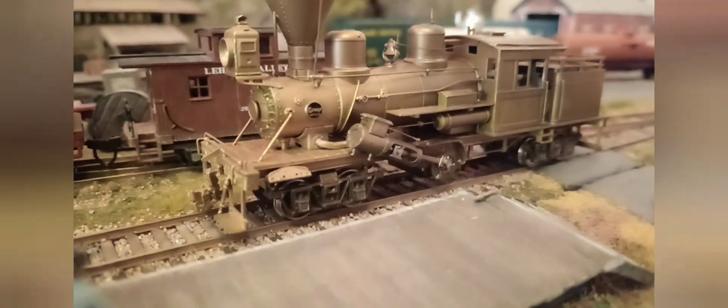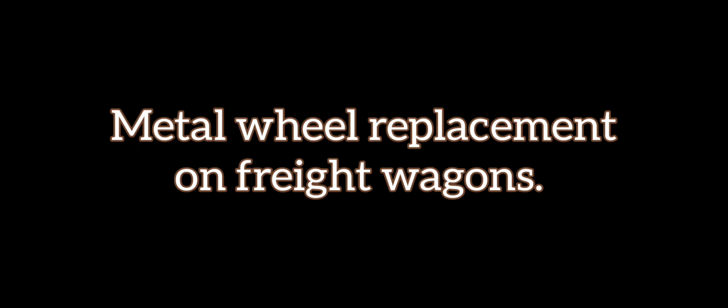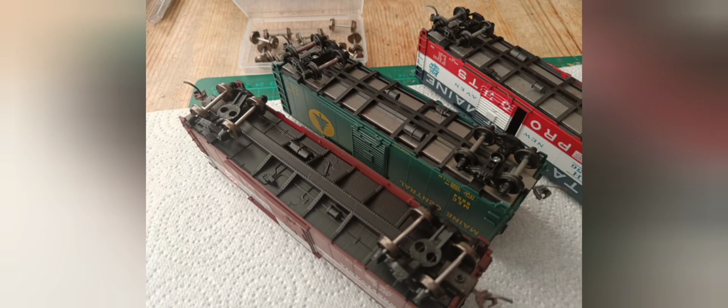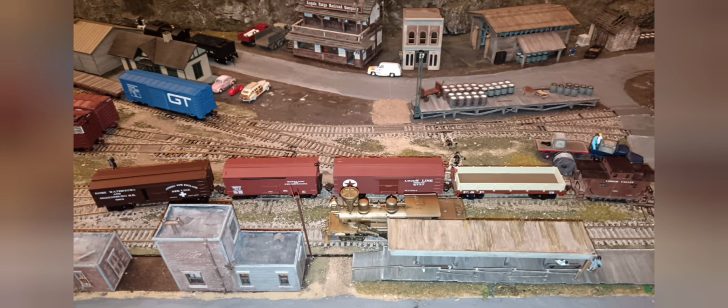The slow running after running in is absolutely amazing. Crawls along at a nice, steady, smooth pace. On a well-known auction site, I bought metal wheels. You get 12 of them for about 11 quid. But they're ideal, they fit on the stock lovely, and the run's really smooth, better than the plastic wheels. So all these have got metal on them. There's some I've still to replace.